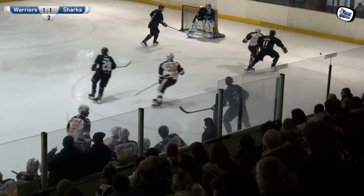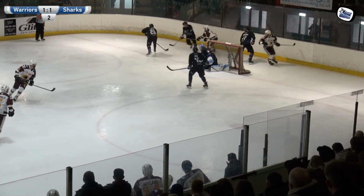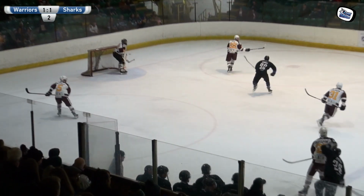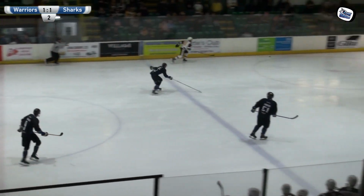And it's the Warriors against Christian Johnston in there. It's his birthday today, Christian. Happy birthday to you, son. And the Sharks come away with it. They're out the zone. A nice pass in the direction of Kieran Hare, who can't control it. But it's played in. Ross with a bit of a late push on the Shark there. Gets away with it. As the Warriors come forward.